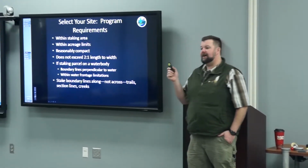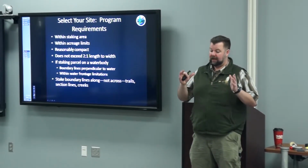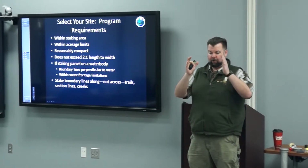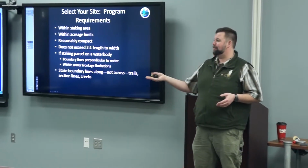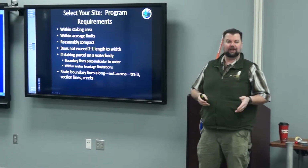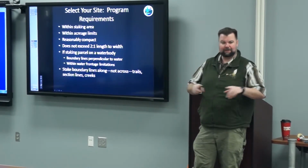Reasonably compact. A reasonably compact parcel is something that is square or rectangular. It can be trapezoidal, it can be, you know, whatever. It doesn't have to be a perfect parallelogram, that's fine. But it has to be reasonably compact. We don't want any of the proverbial amoeba parcels, the ones that have 12 corners and very oddly shaped ones to conform to topography and such. No, it is reasonably compact.